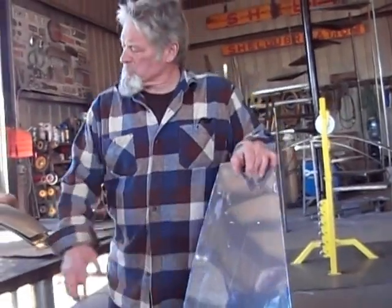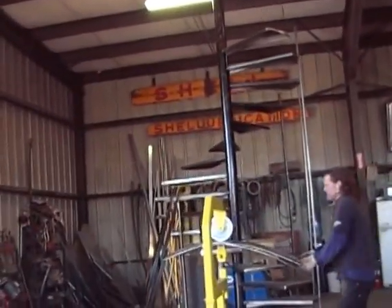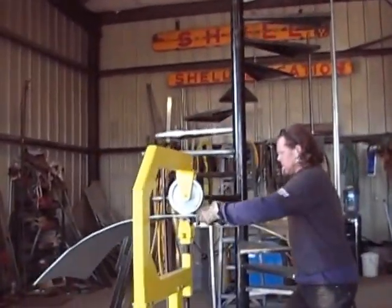Go ahead. This is how the pieces of aluminum start. They're punched out in a 300-ton press, and then from that position they go to the English wheel to get their shape. Now we're working them on the English wheel to smooth them out and get the final curvature of it.